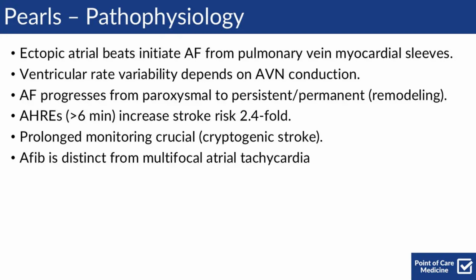Atrial high rate episodes lasting greater than 6 minutes detected on cardiac implantable electronic devices are associated with a 2.4-fold increased stroke risk. The probability of detecting AFib increases with the duration of monitoring, making prolonged monitoring crucial in cases like cryptogenic stroke. And finally, remember that AFib is distinct from multifocal atrial tachycardia.